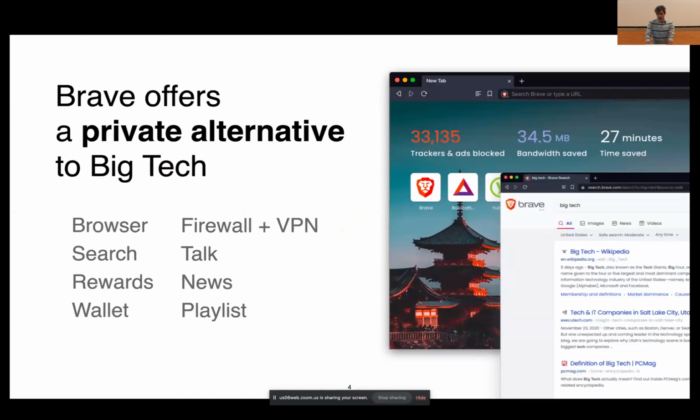So we offer a lineup of products that start with the browser that was created effectively by Brendan Eich. He's the creator of JavaScript and the co-founder of Mozilla. And we also offer a search engine, a reward system for paying creators through cryptocurrencies, that is BAT. We have a wallet that is exactly for crypto.